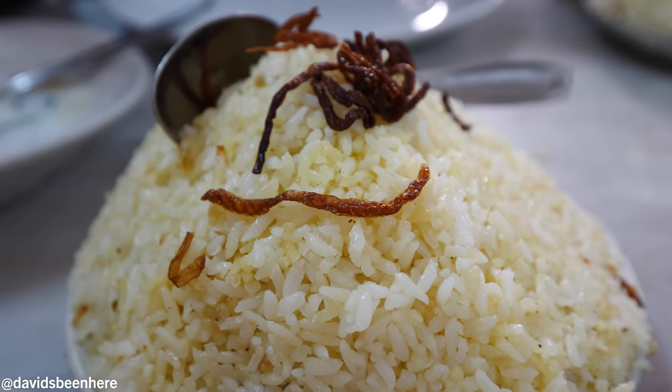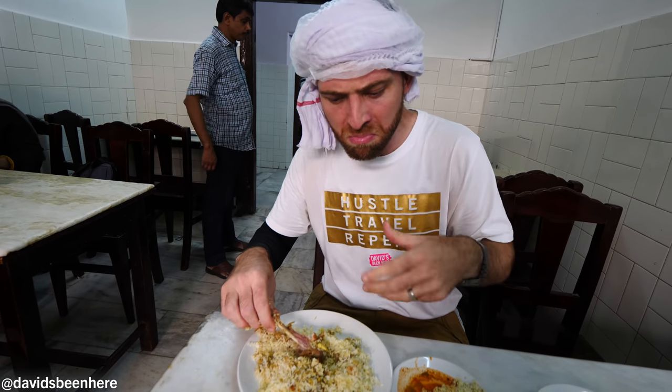I think the biggest difference between this one and the Kozhikode biryani is that this one doesn't have coconut mint chutney that makes it creamier. That's the biggest difference. And in terms of aroma, this one's less aromatic, the other one's a little more strong. Lighter spice here. Really good.